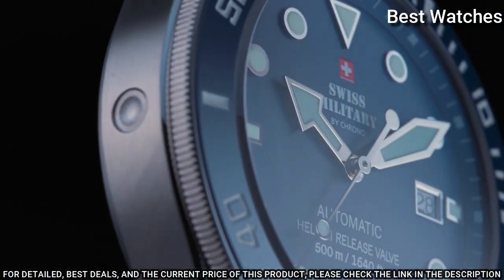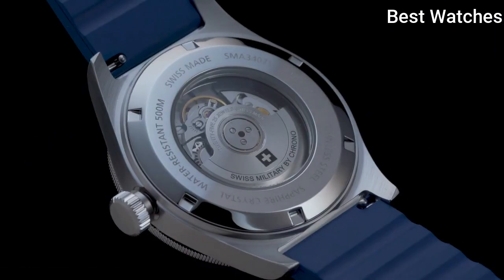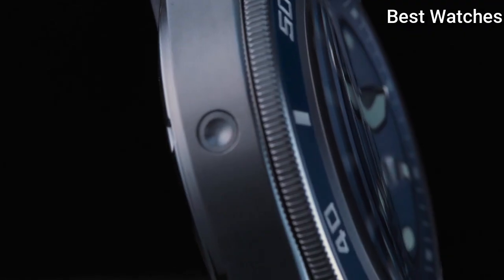Stainless steel case, ceramic bezel, scratch-proof sapphire glass, Swiss-made, automatic movement, water resistance up to 500 meters.